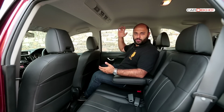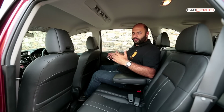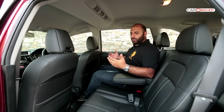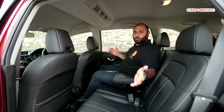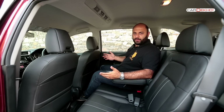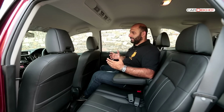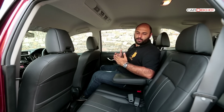There's also enough headroom here for most people, but when you try to put 3 people next to each other, well, 3 large people like me, it was a little uncomfortable. But 2 people and a child, that would be great, ideal for a family, a modern urban family. You also get rear AC vents, which in a country like India, as we've seen in the past, is a complete and utter boon.